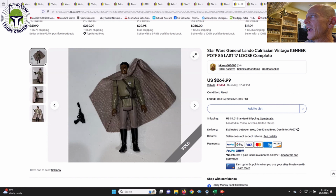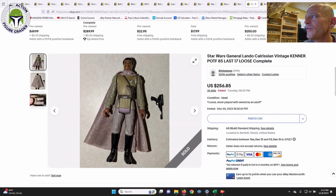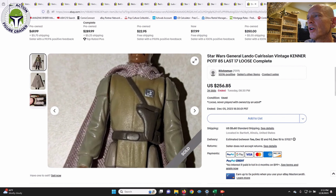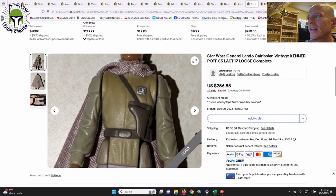Got 2 different General Landos that sold. This one sold in an auction for $265, and then this one sold in an auction for $256.85. Now this one has got obvious yellowing to the torso. So this one was an overpay. Look at the obvious yellowing. You can even see it on his neck, kind of right below that cape there.